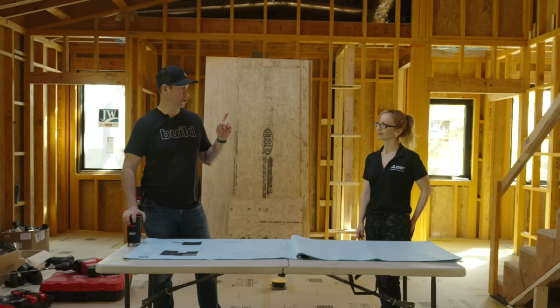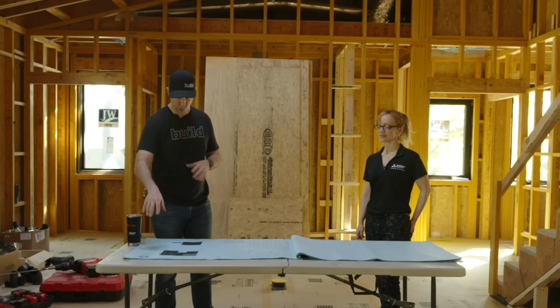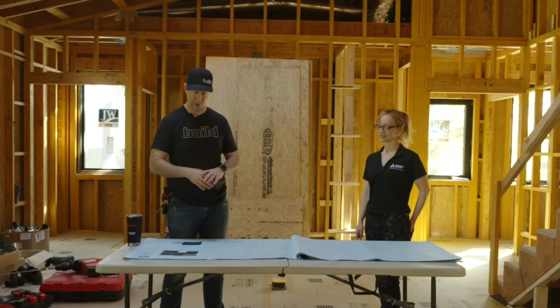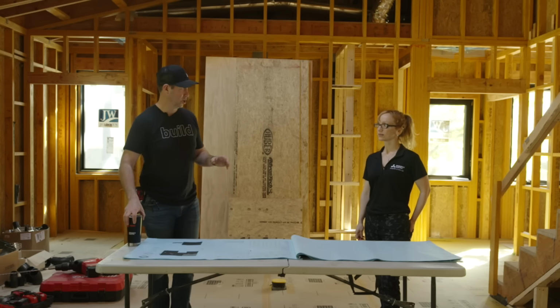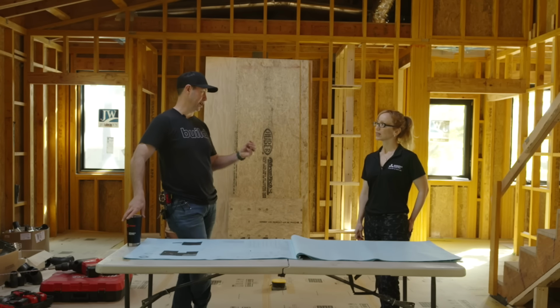All right, guys, let me introduce you to my old friend, Kimberly Llewellyn. Kimberly and I have worked together for probably 10 years now. Kimberly used to work with Positive Energy, who did all these load calcs for me and did this full design. Now, not everybody's going to do this level of design and this level of detail, but at a minimum, what should builders or homeowners that are thinking about designing a good system do?